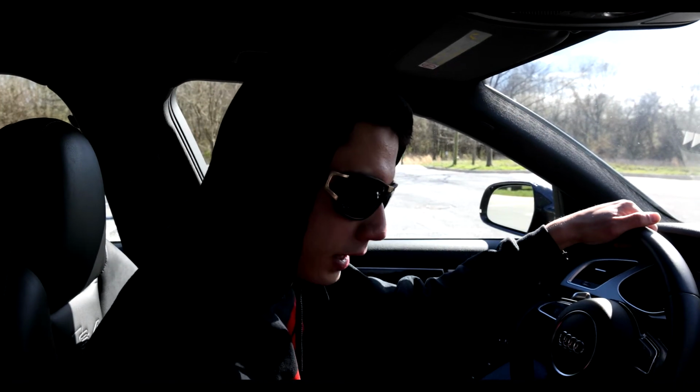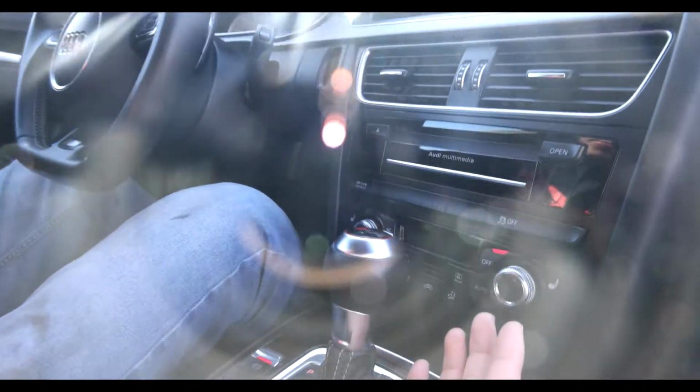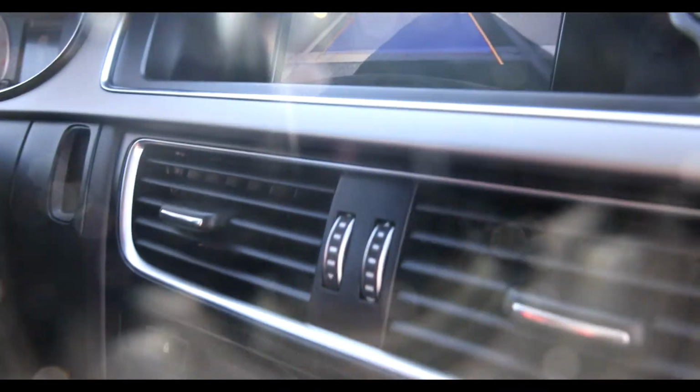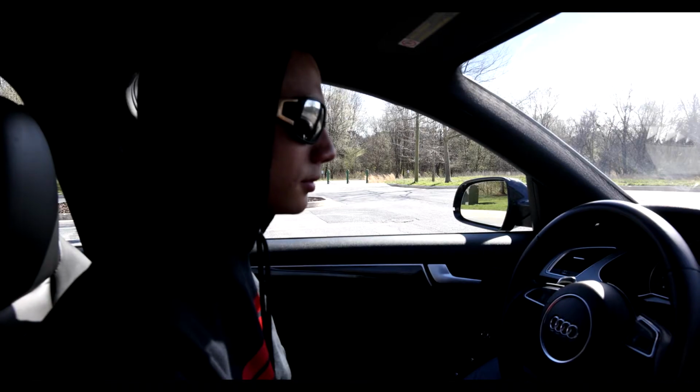Now, as you are getting ready to back out in your Audi S4, you shift this gigantic S4 shift knob into reverse, and the computer reminds you to look. Is it safe to move?